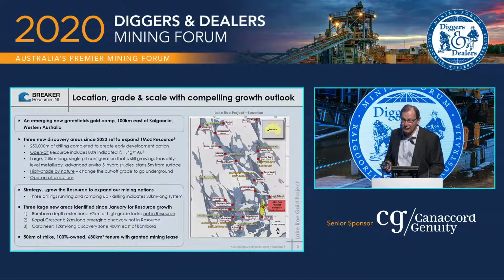We change a cut-off and we would happily go mining in a high-grade situation underground on continuous lodes. So it will go underground. And we've got 2 kilometres of high-grade lodes underneath the open pit resource which aren't in the resource. We've got a new discovery 2 kilometres north of the open pit resource that we're still finding the limits of on a 100-metre section spacing.